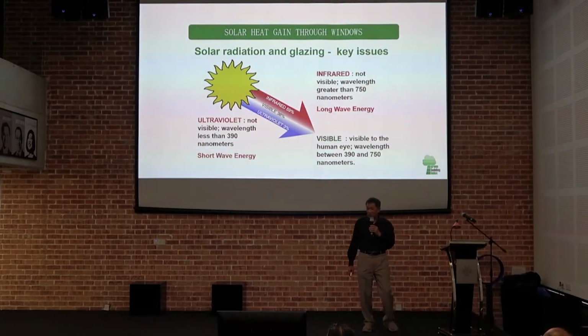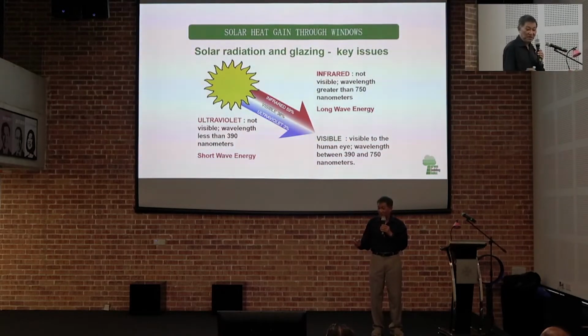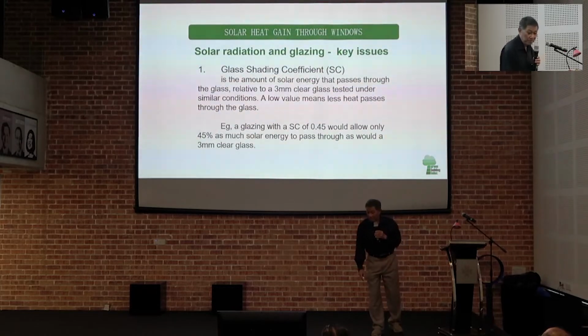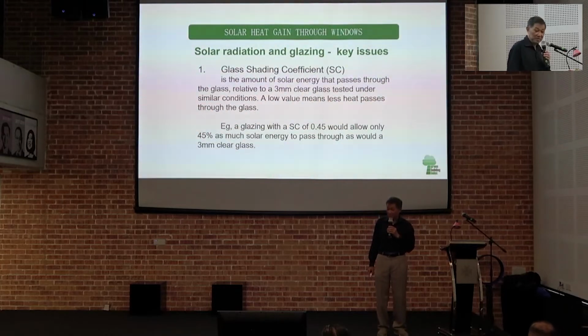Now, the solar heat gain through the windows normally consists of a few components: you have UV, you have infrared, and you have the visible. Three components you have to watch out for. So if the solar radiation hits normal glass, some of it is reflected out, some is transmitted in, some is absorbed and re-radiated inside. Now, the first factor you have to look at for shading coefficient is the glass properties, the glass shading coefficient.